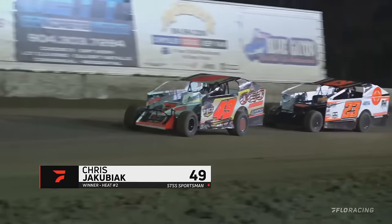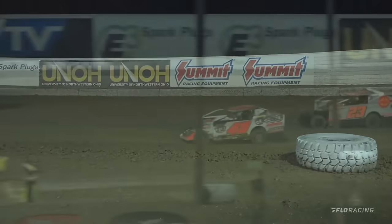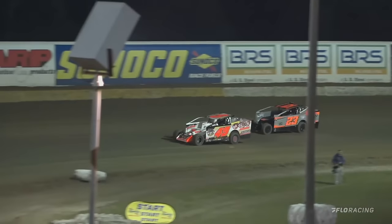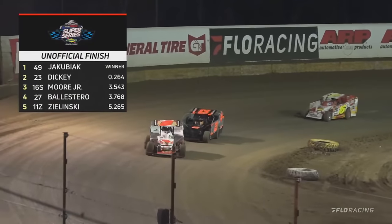I'm going to talk about Nick Zielinski. I watch him every Friday night at Utica Rome Speedway. He's a limited sportsman regular. Last year was his first season racing. He comes down here, goes last to fifth, and puts himself into the transfer spot.